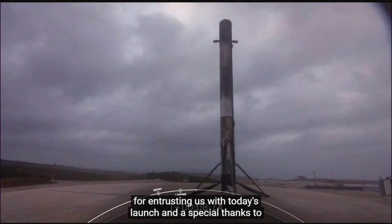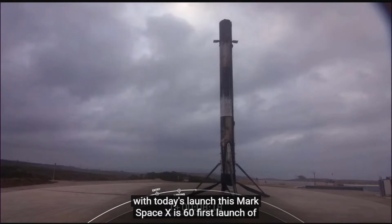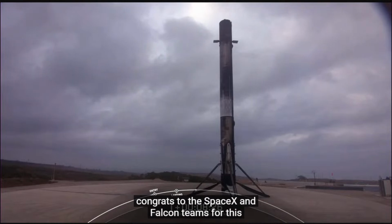With today's launch, this marks SpaceX's 61st launch of 2023, matching last year's annual record with still 4 months to go before the end of this year. Congrats to the SpaceX and Falcon teams for this record-breaking year.